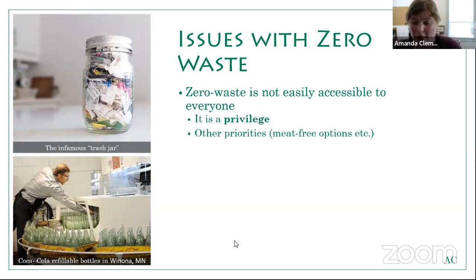So there are a lot of privileges around it, and there's this famous idea of the trash jar, where everyone can fit everything from either a year or multiple years that can't go in the recycling or their compost all in one little mason jar. And for some people, maybe that is attainable, especially since most of the people that I've seen that do this are like 20-year-olds living in Brooklyn, and they have a lot of resources around them, and that's great. And maybe they do have the resources and the money to do it. And if you do too, that's fantastic. But for everyone, that's just not an option.